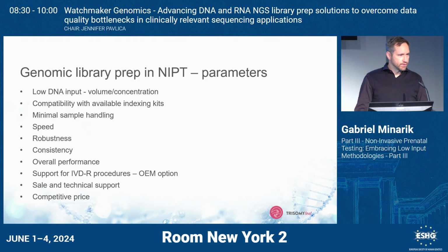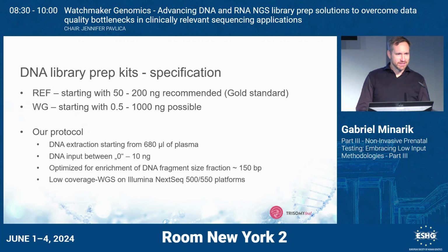Then, of course, speed, robustness, consistency of results, and overall performance from the point of view of real detections of true positives and no detections, or as low as possible detection, of false negatives. We also have the request for Watchmaker Genomics regarding the IVDR procedures, that we would like to go for something like an OEM version of the kit, and they are supposed to do that. So it was really important for us regarding the dates or deadlines that are approaching all of us in the lab. Then, of course, sales and technical support, we get a great one.